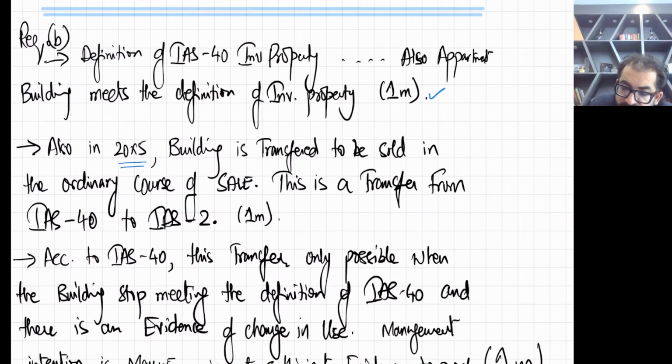Also in 20X5, the building is transferred to be sold in the ordinary course of sale, right? They plan to sell it. So this is a transfer from IAS 40 to IAS 2. Again 1 mark. You have identified the issue that this time they are transferring from IAS 40 to IAS 2 because now they are planning to sell it. So it's 1 more mark.